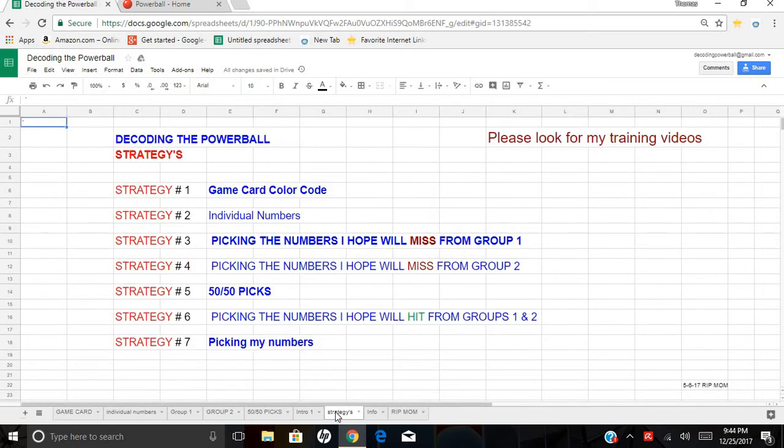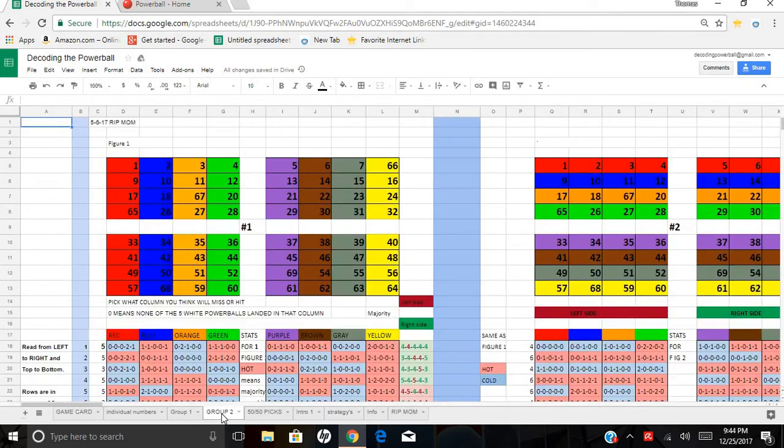Strategy number 4, pick the numbers I hope will miss from group 2. What you're looking at here is what I call my group 2 numbers. Much like group 1, where I divided things into 4 different groups, here I divided things into 8 different groups. Again, there's only 5 white winning Powerball numbers, so 3 of these groups won't have a winning Powerball number. The strategy is to try to guess which one of these groups won't have the winning Powerball number and eliminate it from the game card.